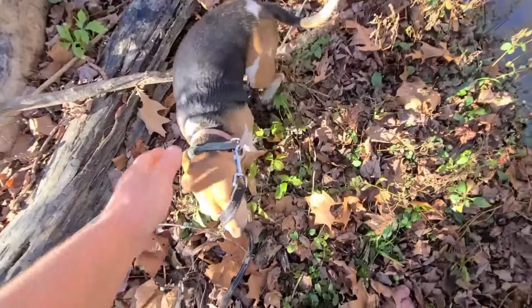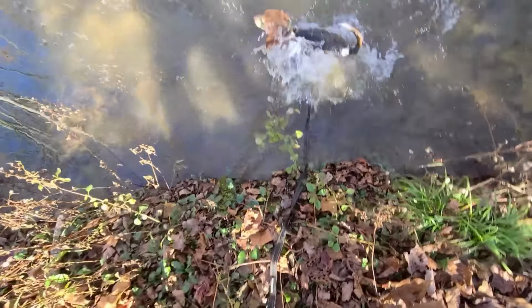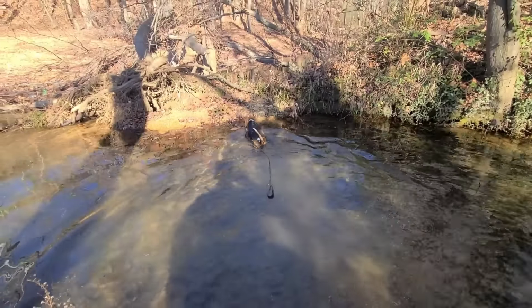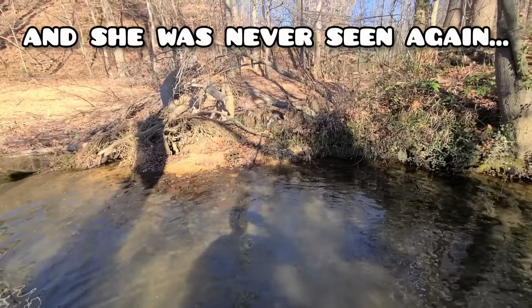I think someone else needs a bath. I think you need a bath too. No, come this way. This side of the river. Hey, come here.